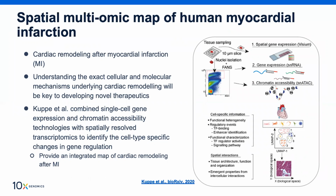If you look at their study design, they embed the tissue in OCT, which is one of the requirements for our Visium assay. They take a few sections for spatial profiling. They take a few sections to then isolate nuclei, followed by FACS sorting of nuclei. Those nuclei are then split across two different workflows, so they go through gene expression and chromatin accessibility. This study comes from Christoph Kuppe and group, and it's a fascinating study.